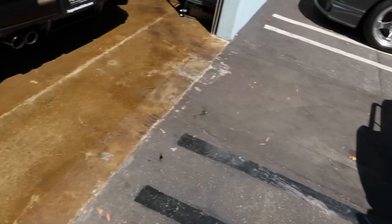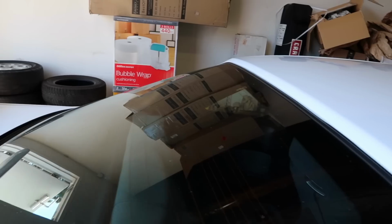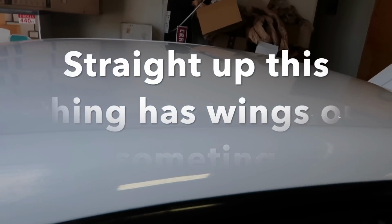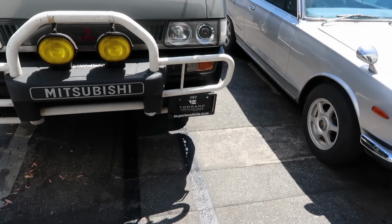Get off of me. Yo, there's a wild bug out here, dude. Get out of here, G. What are you doing? Bruh. All right, I have no idea what that bug was, but I've never seen that before. That thing was wild.